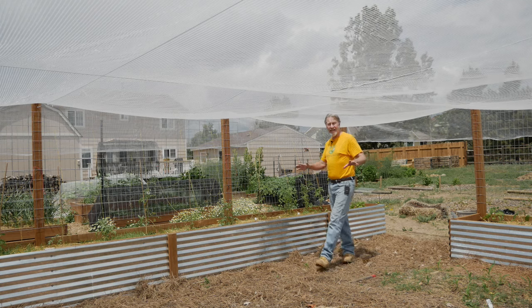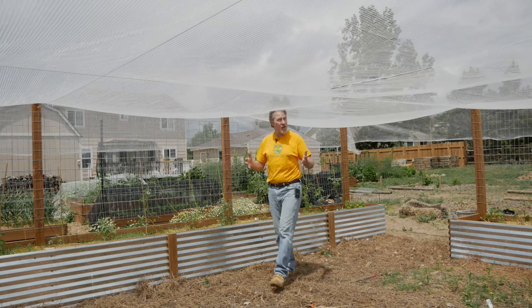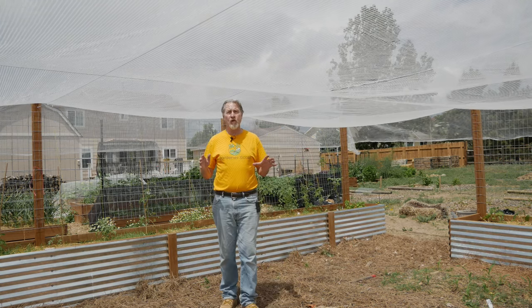Hi, I'm Gardener Scott, and like most gardeners, my garden suffers from the impact of severe weather on an annual basis. Be it winds, heavy rain, or worse yet, hail. My plants suffer if I don't anticipate that weather and take some precautions. The key to protecting your garden and your plants is preparation.